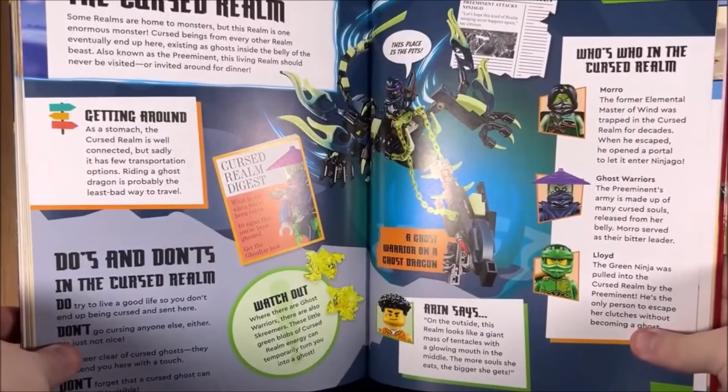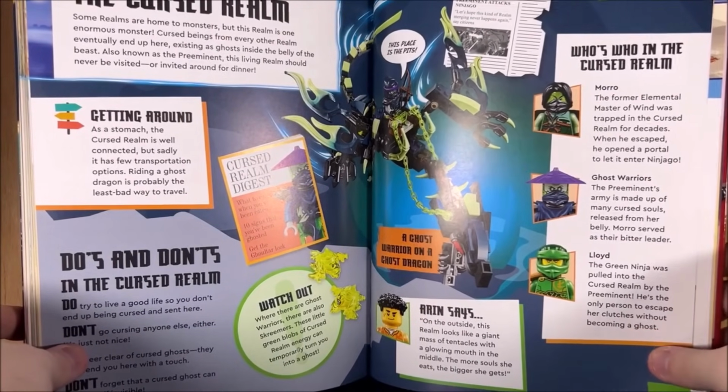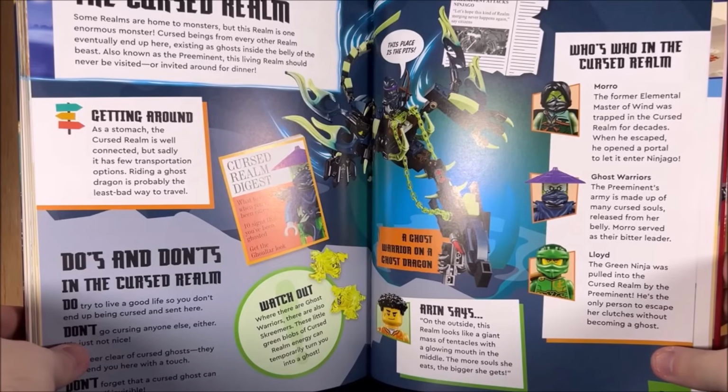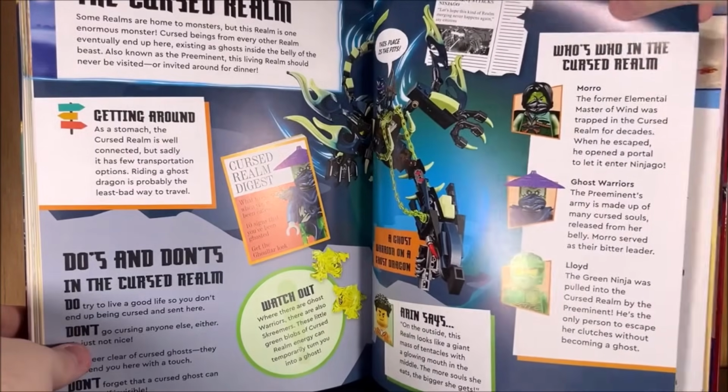The Cursed Realm, the ghostly Cursed Realm, gets a whole section here. They do talk about how Lloyd was pulled into the Cursed Realm as well. This is definitely a good page for Possession fans, I would say.